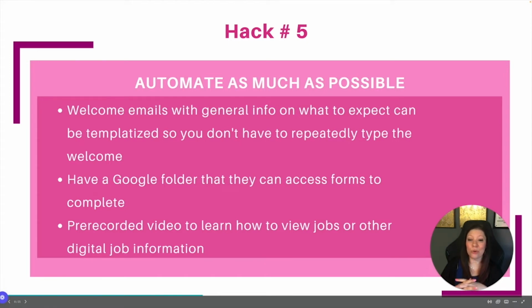But you can also do a pre-recorded video to learn how to view jobs or other digital job information. This is a really cool tool for new employees to be able to watch a little video. And it's also a way for you to set the tone of your relationship, of the culture of your company, etc. So if you can record yourself being like, "Hi, I'm Courtney. I'm your new boss. This is how we do things at Magic Maids."